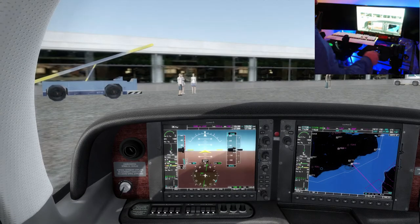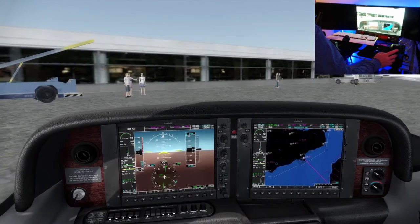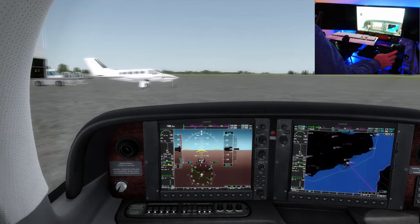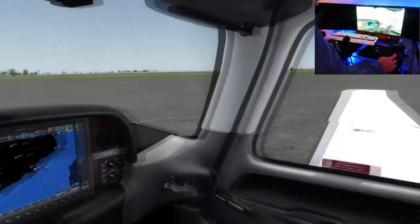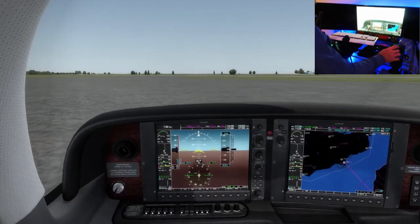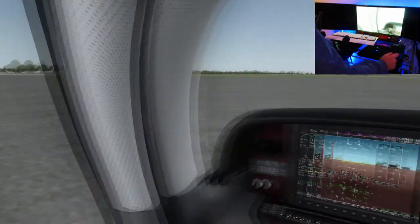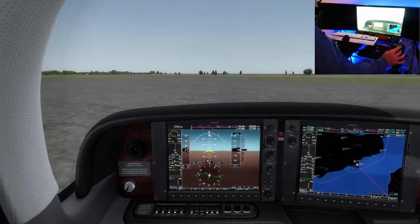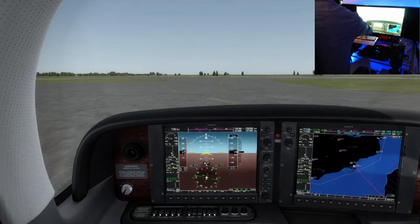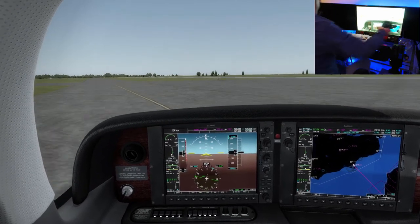Again, just to reiterate, we're not using any ATC or anything like that. We are using real world weather, but I'm not taking that too seriously. So we're going to taxi out to the runway, but we're going to take off in the direction we're going. There's very little surface wind today, so we can get away with that. Maybe that's not required. I don't know. I think it probably is. I'll just double check that while we're taxiing on out.